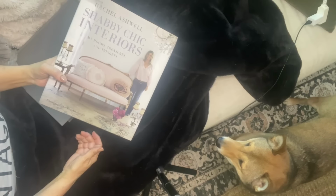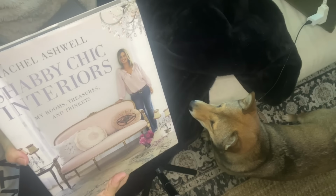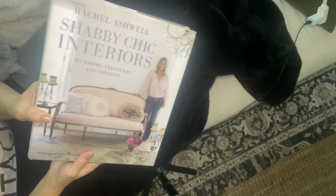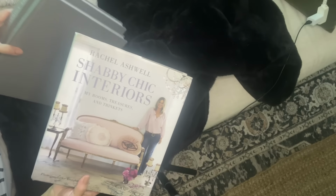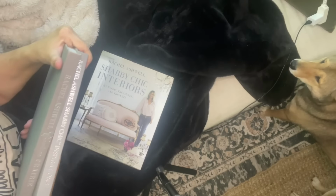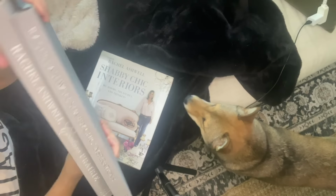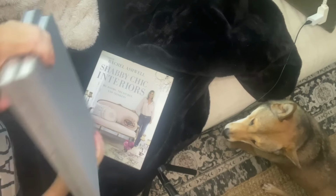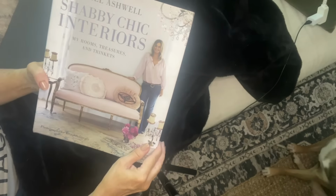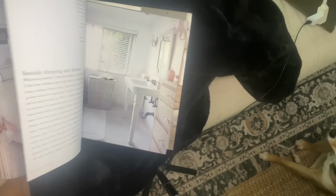Okay, so upstairs was a great find. It was buried under a few books, so kind of buried treasure, and it was a Rachel Ashwell Shabby Chic Interiors book. I have a couple of her other books, and I used to have even more, but I gave some of them to my daughter. I kind of take the dust jackets off, which I probably shouldn't, but I just love the gray with the silver leaf lettering that she puts on them. So you can see this one as well has the gray, so then when you have her books, you've got a really beautiful collection. But this was around $5, and just lots of inspiration.